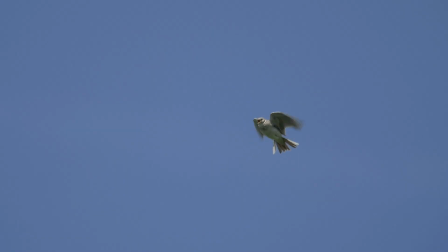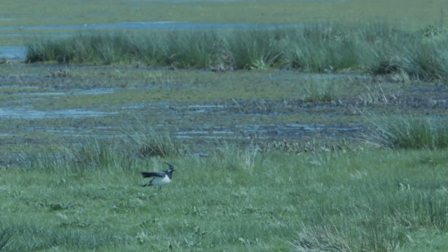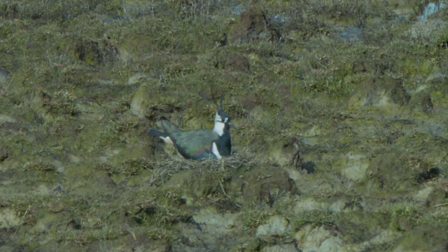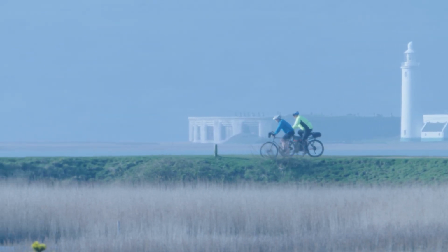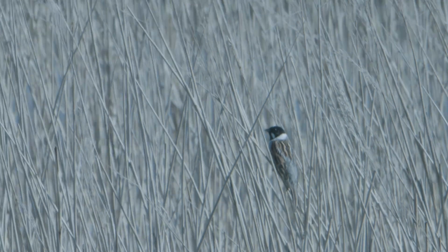Further inshore, the skylark and lapwing display above their breeding territories. They also nest on the ground, but here they're much more exposed to foxes and crows. They must sit tight to protect their eggs. They get used to busy footpaths, but are easily disturbed by walkers or dogs that stray from the main routes.